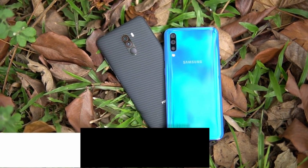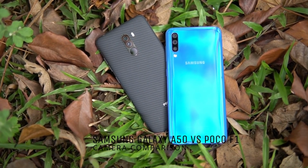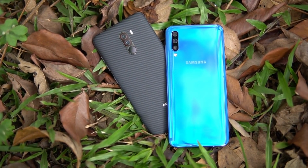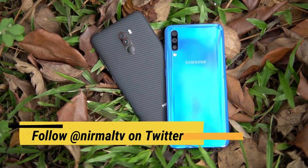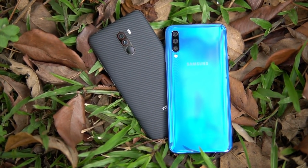This is Nirmal here, and here's the camera comparison of two smartphones below the 20k price segment with good hardware, the Samsung Galaxy A50 with the Poco F1. Both the smartphones have good hardware for the price segment and also good camera hardware. So let's find out how they perform in the camera department.